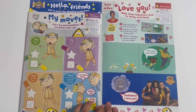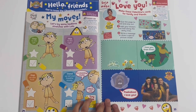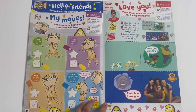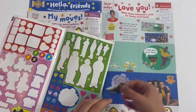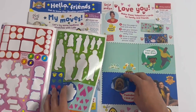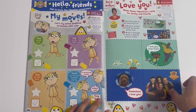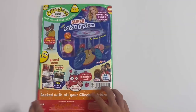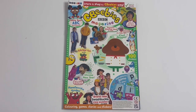And finally, you can make some Valentine's Day cards. Love you. Make these Valentine cards for your friends and family. So you've got one with Jojo and Gran-Gran, and Waffle the Wonder Dog. You can also stick on the sticker here too. There's a picture of Waffle bursting out from the card. And you can stick on some hearts or paw prints on them. And that's the end. So that is the end of the CBeebies magazine.